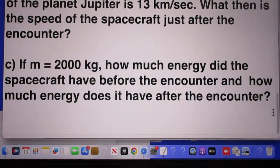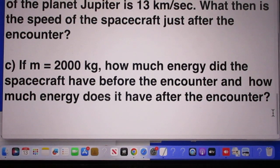Last question. If the mass of the spacecraft is 2,000 kilograms, how much energy did the spacecraft have before the encounter, and how much energy does it have after the encounter? And you will be amazed how much the kinetic energy of the spacecraft has increased. Yes, all of this is the consequence of Newtonian mechanics.